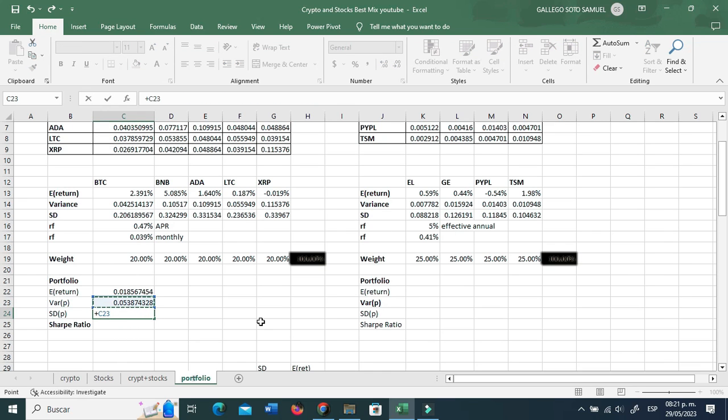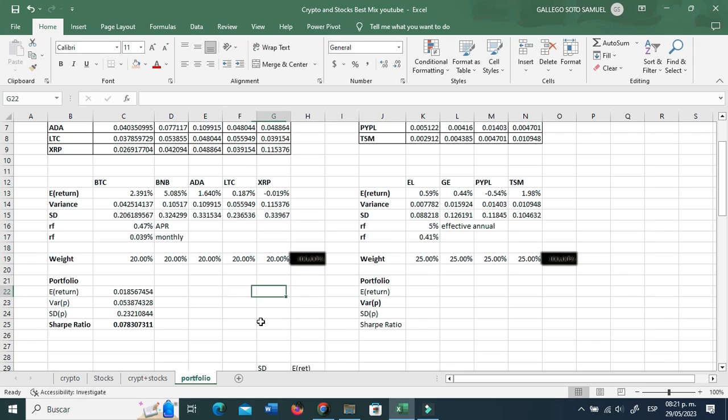Now the square root of this, and the Sharpe ratio, you will. That's the expected return of the portfolio minus the risk-free rate over the standard deviation. Let's do the same for the other portfolio that we have up here.